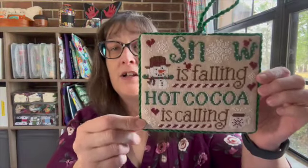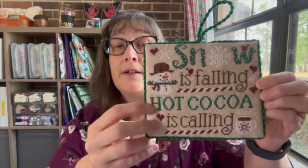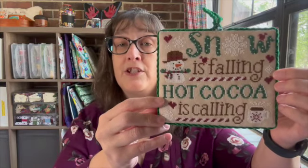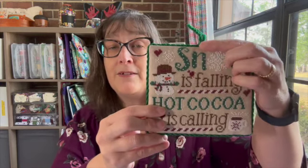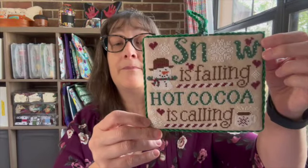This is my first finish of 2022. This is called Hot Cocoa is Calling by, I want to say, Cherry Hill Stitchery. The fabric is a 28 count Hot Cocoa by BeStitchMe. This chart came out of the BeStitchMe winter box last year. There was a snowflake button right there, but that fell off, so I have to fix it. But that's my very first finish of the year.